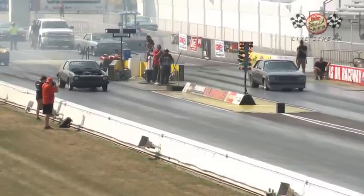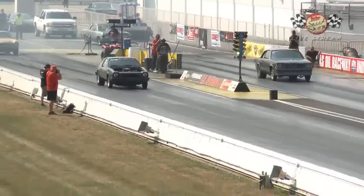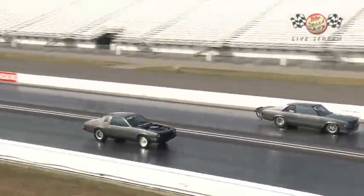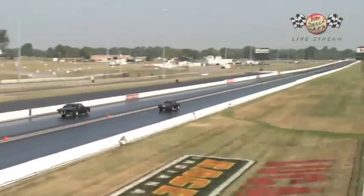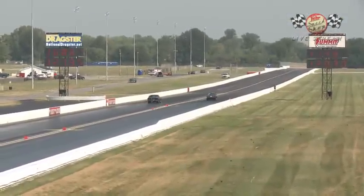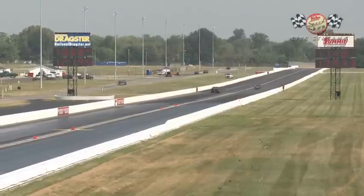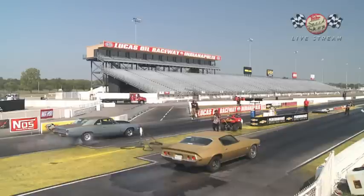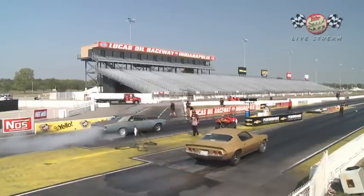Lined up next to that wild Malibu of Scott Smith. Scott Smith again, very easy at the starting line, had a pedal. Looked like the front end was getting way loose on him. Meanwhile, the little Monza, wide open throttle to the top end. The Monza goes 11.48 with a 1 at 129 miles an hour. Nice clean pass.